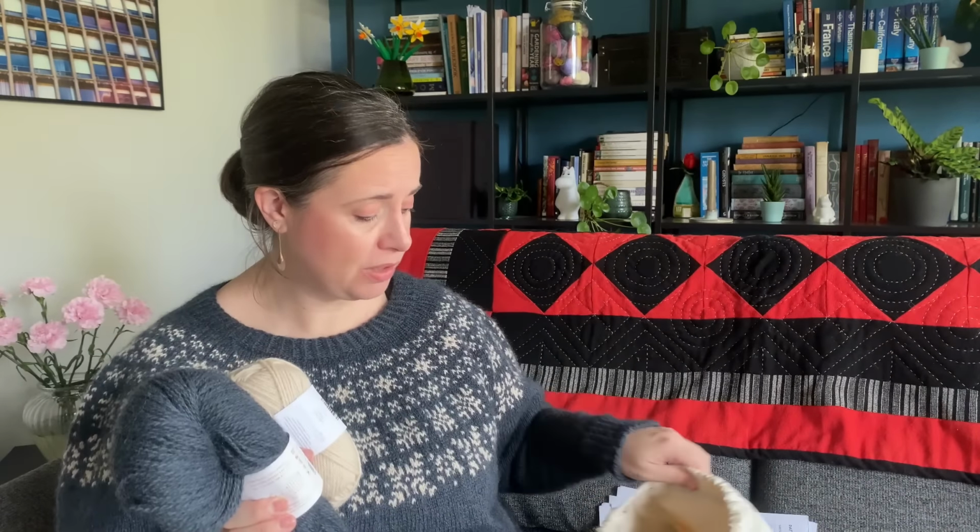And that's that for the yarn, but it is a very warm jumper, and yesterday when I wore it out for the little photo shoot, I didn't need a jumper or anything on top. I was very comfortable walking around in the autumn sunshine. So yeah.